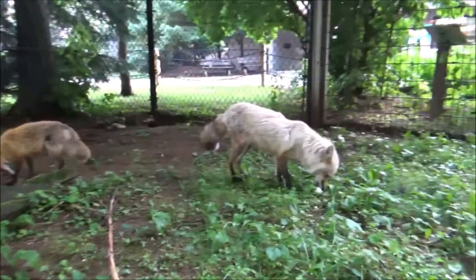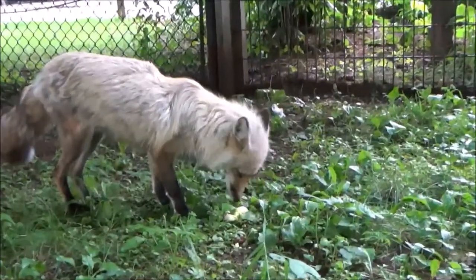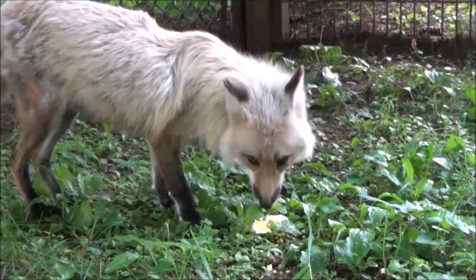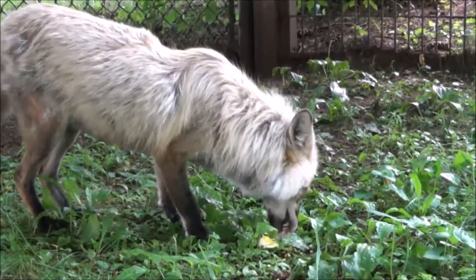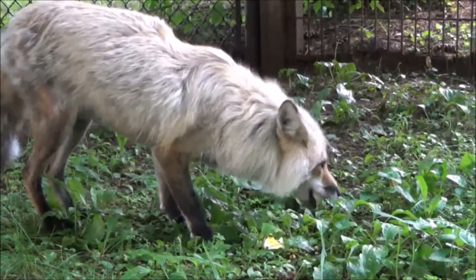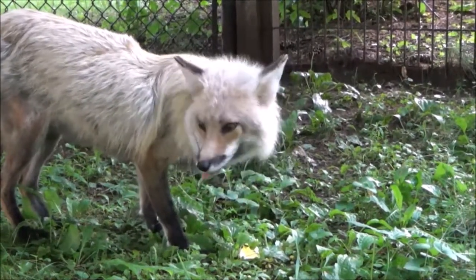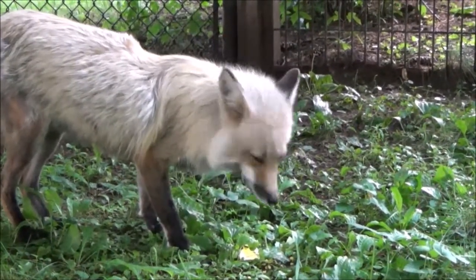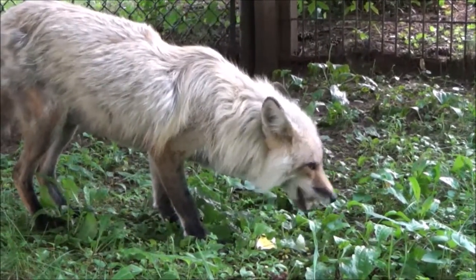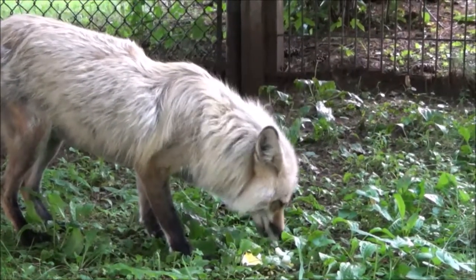Red foxes are omnivores, and in the wild, they eat fruits, berries, grasses, birds, and small mammals like squirrels, rabbits, and mice. They also eat a lot of crickets, caterpillars, grasshoppers, beetles, and crayfish. Here at the new zoo, Fiona and Kitsu get a varied diet that includes lots of fruits and veggies, brown meat, hard-boiled eggs, and fish.